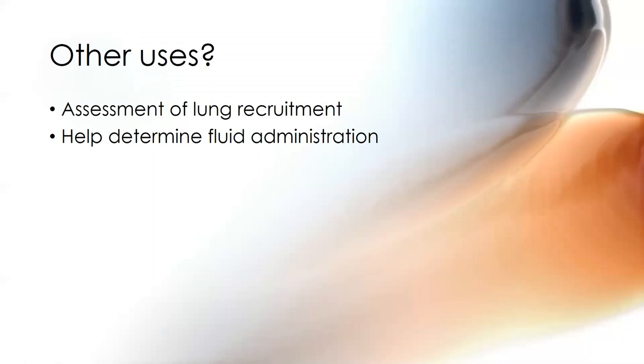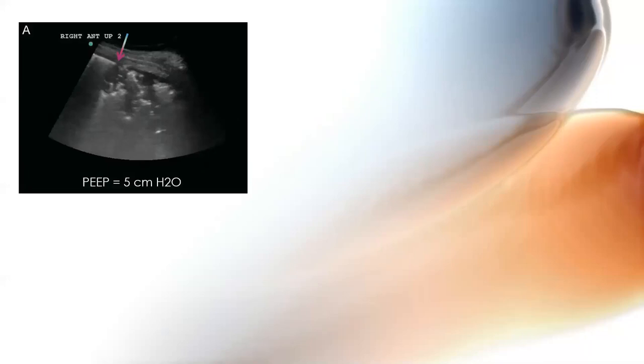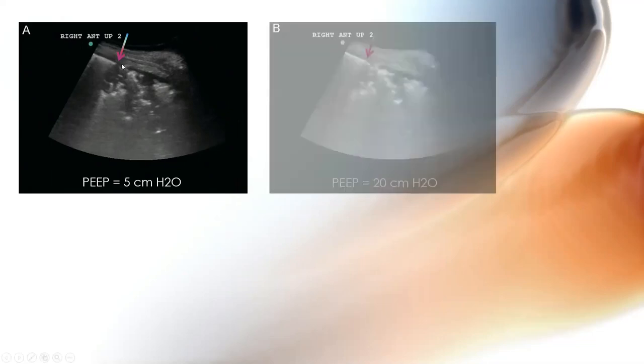Kind of slowly getting towards the end of my talk. What else can you use lung ultrasound for? Assessment of lung recruitment. And I'm going to show that here. These are four photos of somebody on a vent. And in the same location, you can see lung, and then I'm not sure where the diaphragm is supposed to be in here, but we're going to kind of see it grow. Lung recruitment is like, how many more ribs can I expand my lung? So they're showing you where they scan. So the right anterior up, which I'm guessing is the superior. Then they went to 20.